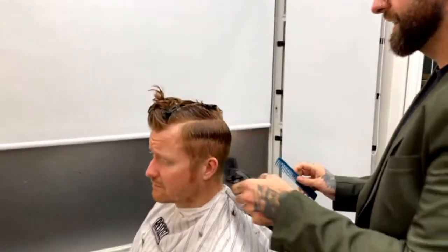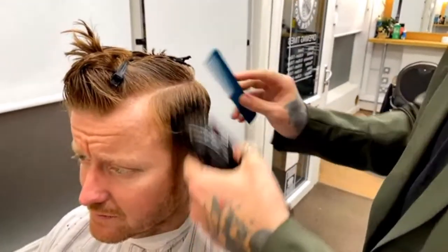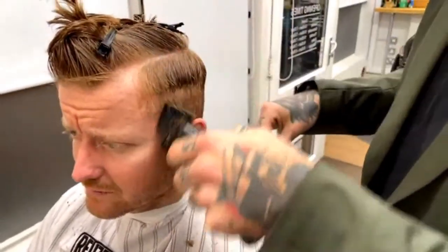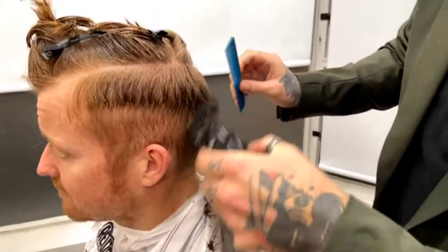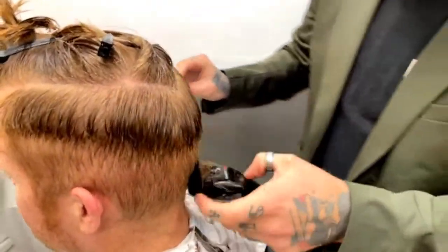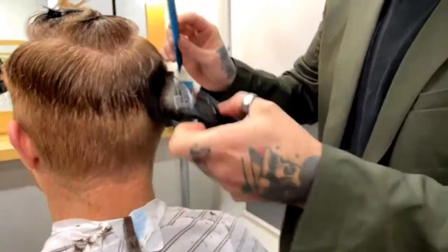So to start with, I'm just going to put a number 3 on, just because for me, it's like a good security blanket. And I'm just going to use the butt of the clipper, just to, again, default, get rid of all the hairs that I'm not going to need. And so I've got a nice clean surface to start my fade work.